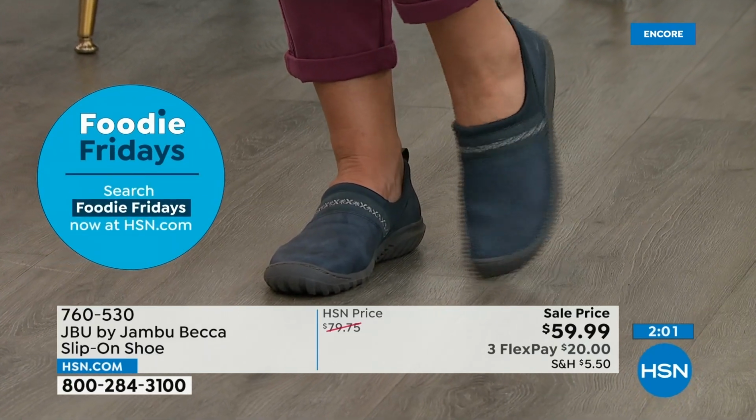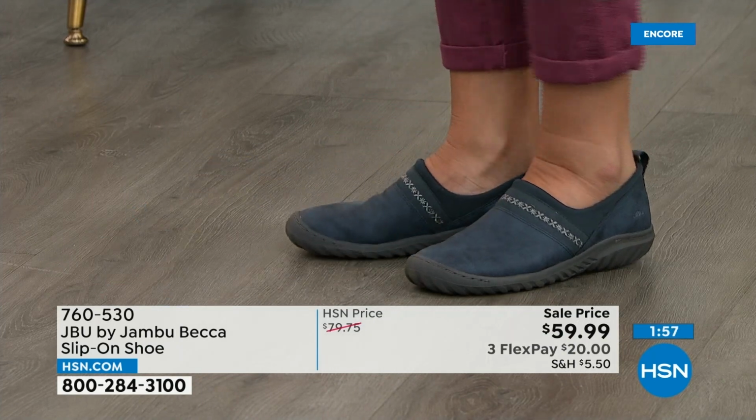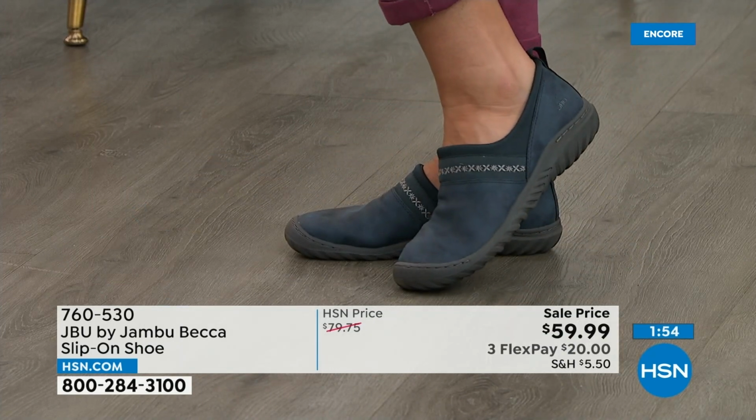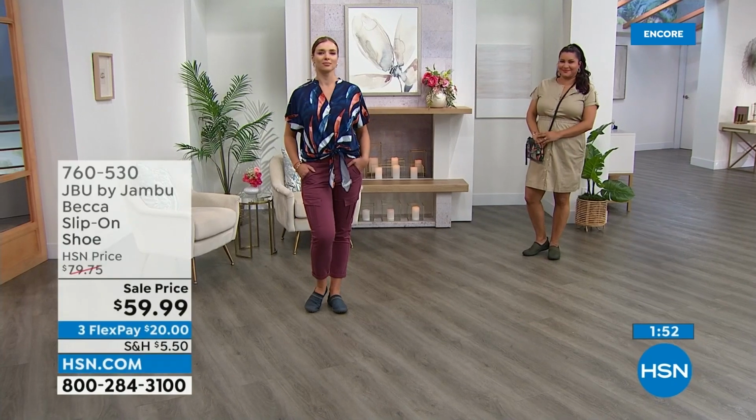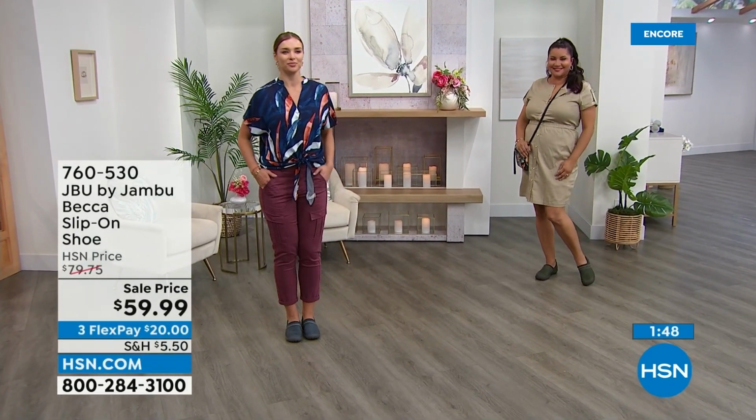I don't want that. You want to be able to have that little extra room in there so that you can wiggle those toes around. And you don't want it to rub on either side. You want sheer comfort. And that's really what the Becca gives us, is that sheer comfort.